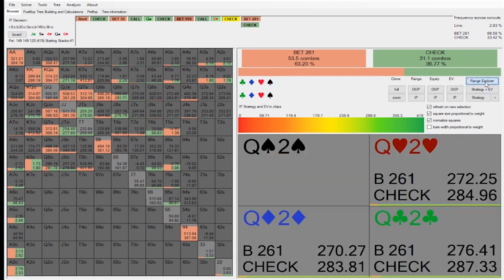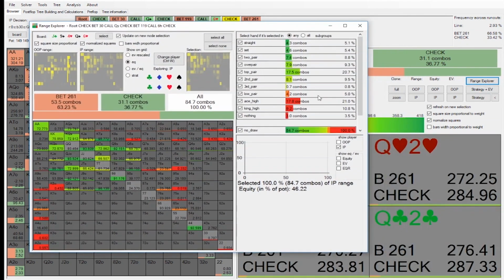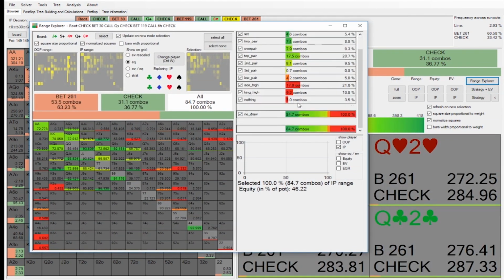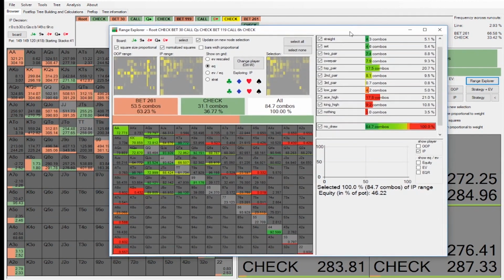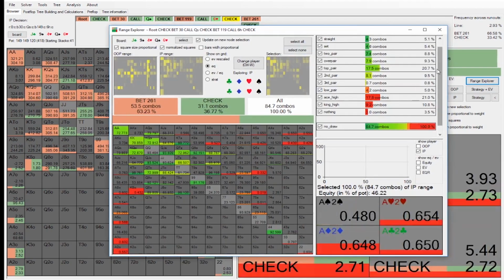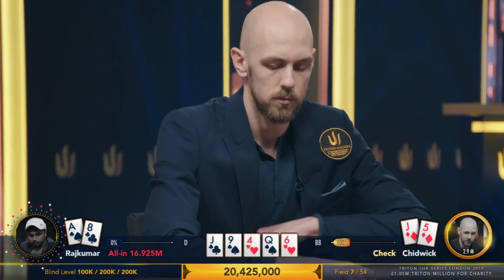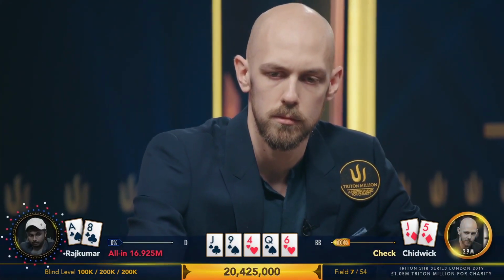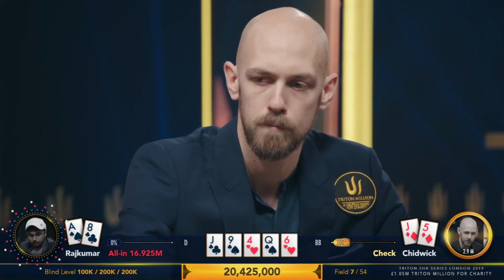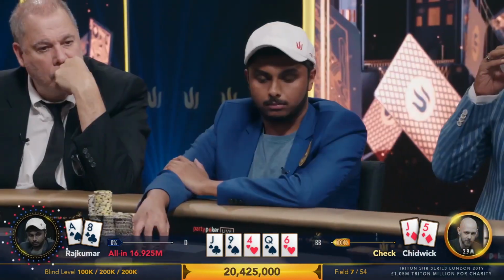I mean, if we look into the button's range, you can see he comes to the river with a lot of ace highs and king highs, around 30% of the time. So Steven Chidwick is very much aware of this, and it's questionable whether he's going to shove a hand like ace jack or king jack, which I don't think. So Stevie, the clear obvious bluff is the spade draw. You know, like the ace 10. I mean, Vivek actually has ace 8.